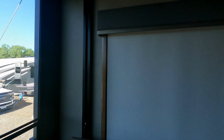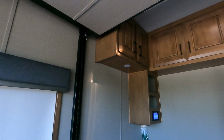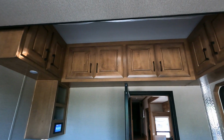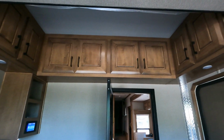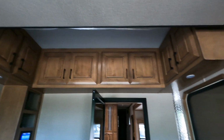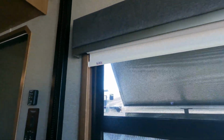So in here, they just put a cloth valance at the top of the windows. We have cabinets above, so we opted not to get the TV in the center, just to have the cabinets all around for more storage space. And of course the windows outside, we have window valances on most of the windows.